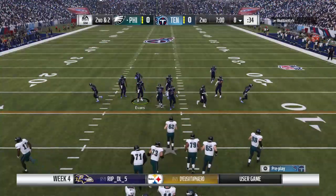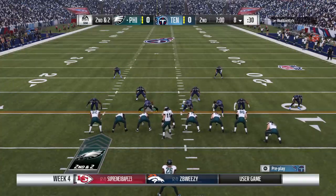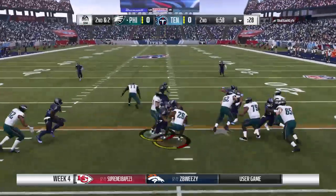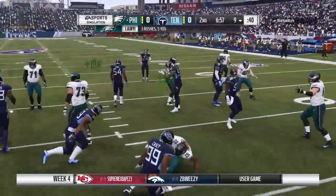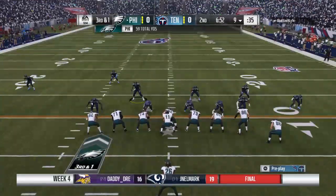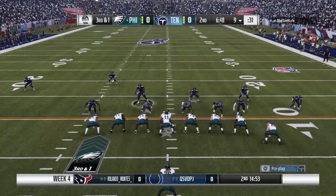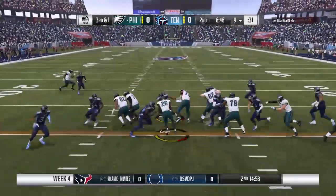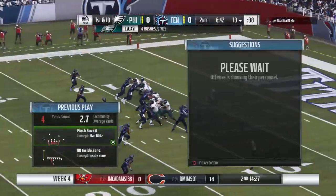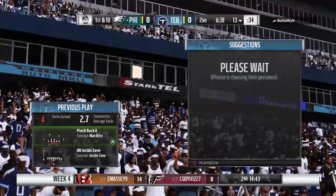Facing a 2nd and 2 after that last catch, good for 8 yards. This is a giant, and he's going to be taken down shy of the 10, right around the 9-yard line. Only a yard on the pickup, so from a good situation on 2nd and 2, it's now 3rd and 1. They run with a giant, and he will be knocked down hard, but he will have the first down. But just 4 yards on the pickup, but that's good enough to extend the drive.